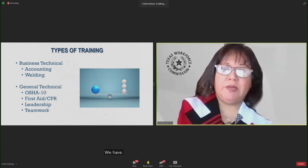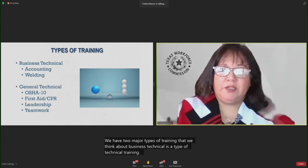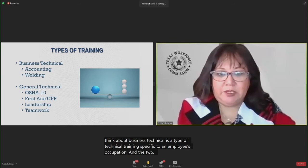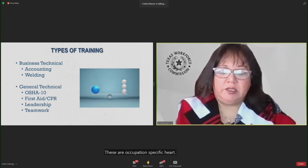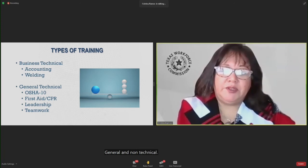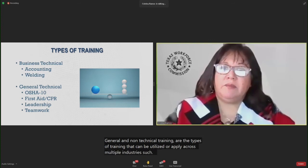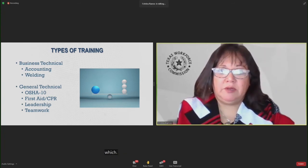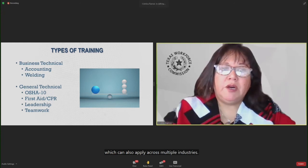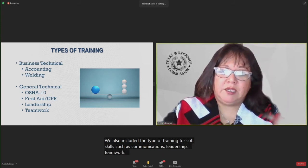We have two major types of training that we think about. Business technical is a type of technical training specific to an employee's occupation. And the two examples you see in the slide are accounting and welding. These are occupation-specific hard skills. General and non-technical training are the types of training that can be applied across multiple industries, such as your Microsoft Office training, Excel and Word, that we get a lot of requests for, or OSHA training and first aid or CPR training, which can also apply across multiple industries. We also include the type of training for soft skills such as communications, leadership, teamwork, and conflict resolution.